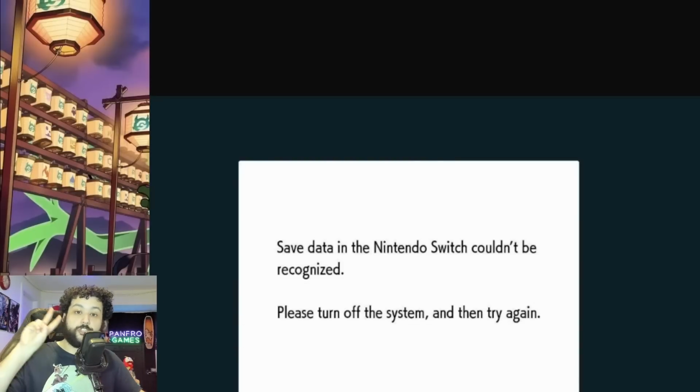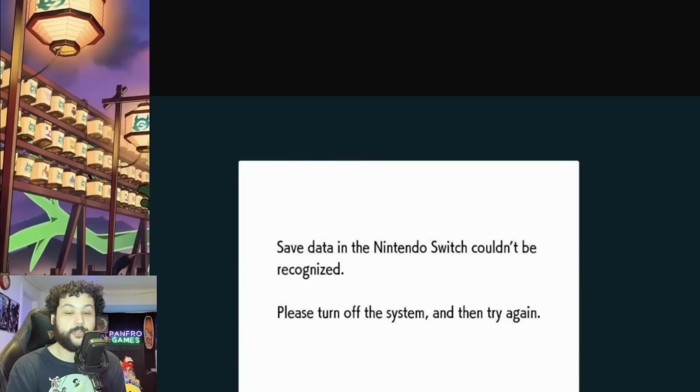So to begin, there are two different bugs occurring, but they lead to the exact same outcome, which is why a lot of people are confused about this matter. The first one is a save data recognition problem. It says, save data Nintendo Switch cannot be recognized. Please turn off the system and then try again.